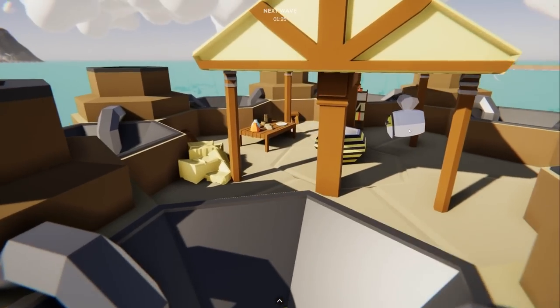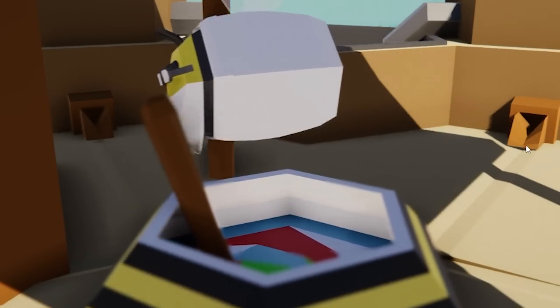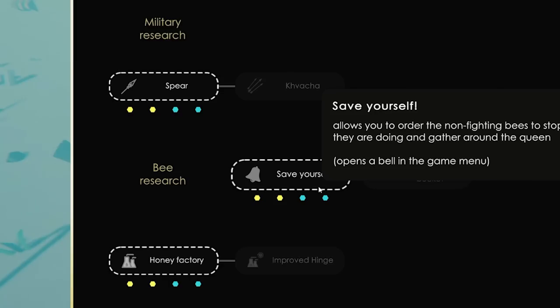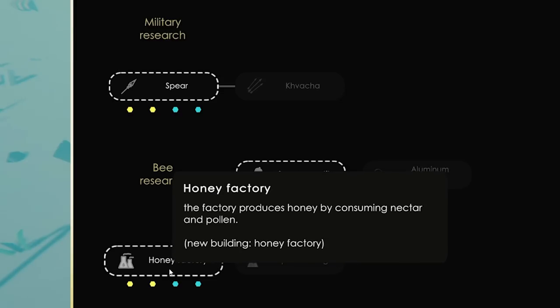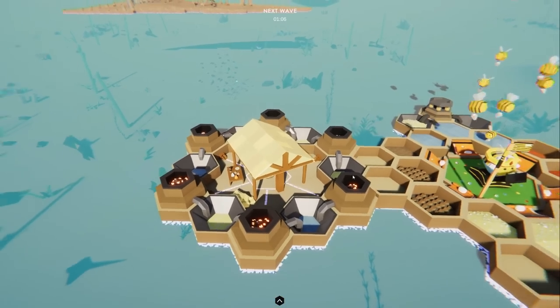Now do we have like a little scientist bee? Of course we have a little scientist bee. Oh, he's got a little beard. Magnificent. What do we got here? A spear, a chvaska, save yourself, and a honey factory. Oh, let's get the honey factory. Because I can't imagine the first wave is going to be very strong.